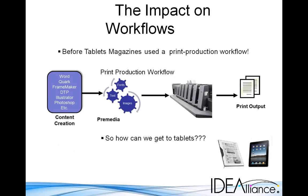Of course, when the iPad came to market for these design-based publishers, there was a huge impact on the workflow. Before tablets, magazines and other design-oriented publications had a very linear print-first workflow. They created their content in a whole bunch of tools. They had workflow tools, and they had pre-media tools that let them proof and make sure everything was correct. And then they bundled their publication up as a PDF X1A that could drive presses, and they delivered print output.